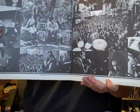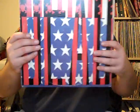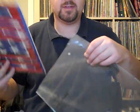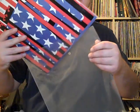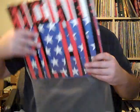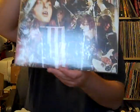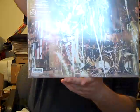Great live album. This is an original with the green label. I have 2 copies, 2 originals of this. But I do like this album a lot. Nice gatefold. It's in good condition. I would have loved to have seen the Grateful Dead, period. I didn't get to. I saw them after Jerry had died, but before that, I was just kind of too young when Jerry died. But anyway. The MC5, Kick Out the Jams.